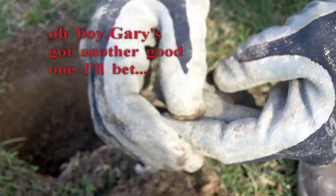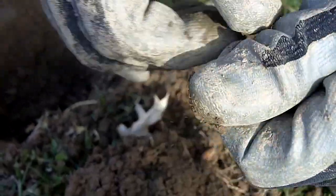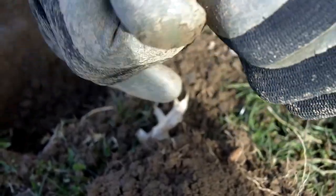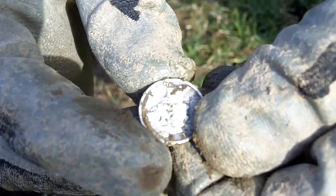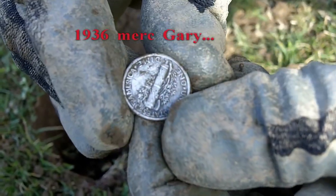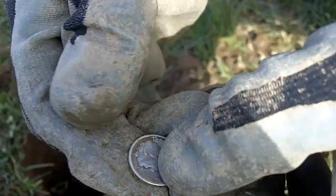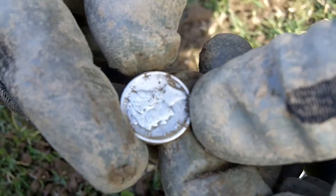Yeah, Gary got another hit here. Pretty. It's a silver. It's not what you're looking for. Nah, it ain't a barber. See if I can beat your 25 here. 34? Mercury dime, 34. No mint mark. Man, that thing looks like it wasn't even ever circulated. See the hair on the hip.